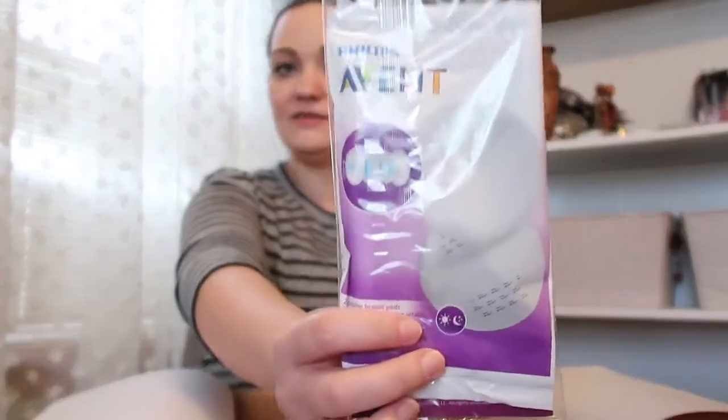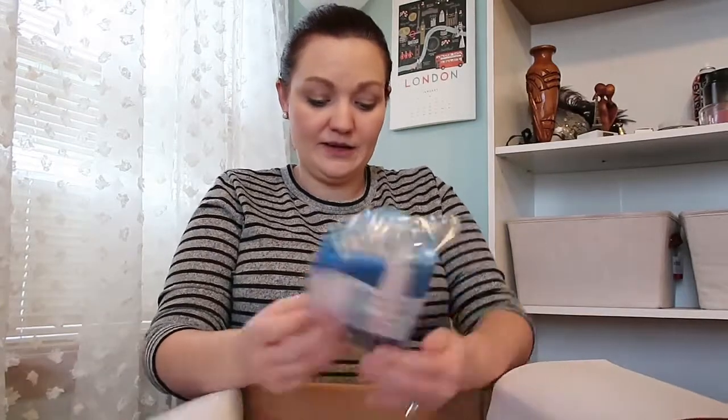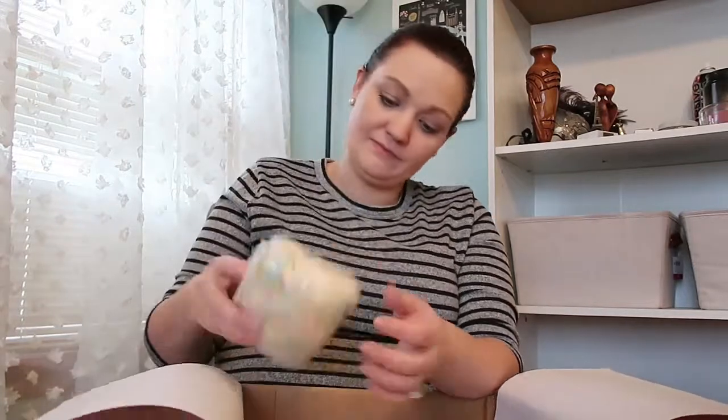So, okay. This is from Avent, and this is disposable breast pads, which will be good. I will probably throw those in my hospital packing bag. Oh, there's another little Pipette sample. This is for the shampoo. Okay, baby shampoo and wash. So they send you the baby shampoo and wash and then the lotion. That's really sweet.